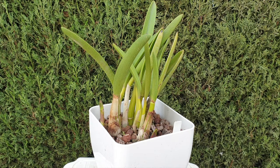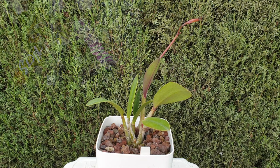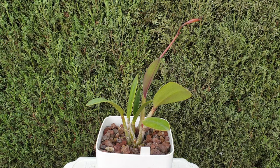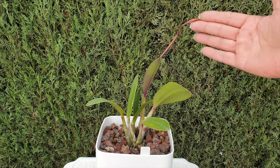Moving on to letter C. This is my Cattleya colnagoi. While we saw her last in a video about spikes and blooms, things to look forward to, she was in spike. You can now see she's still in spike, and we're waiting for a bud to open. This would be her first time blooming. So this is a quick progress report, an update on her and how she's doing.